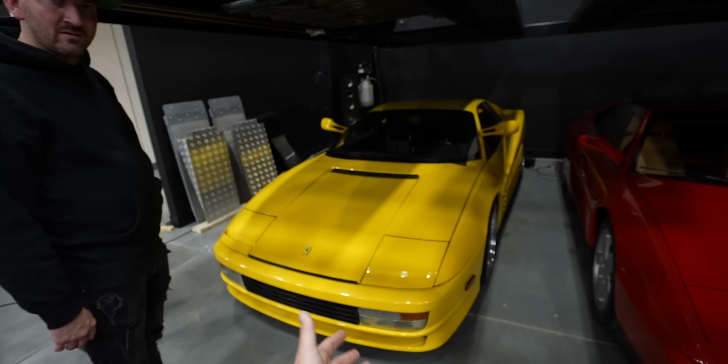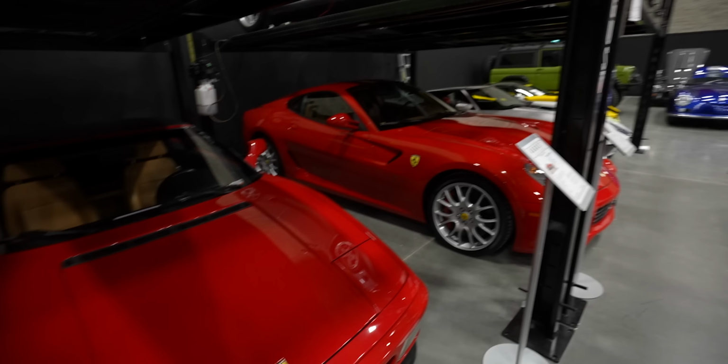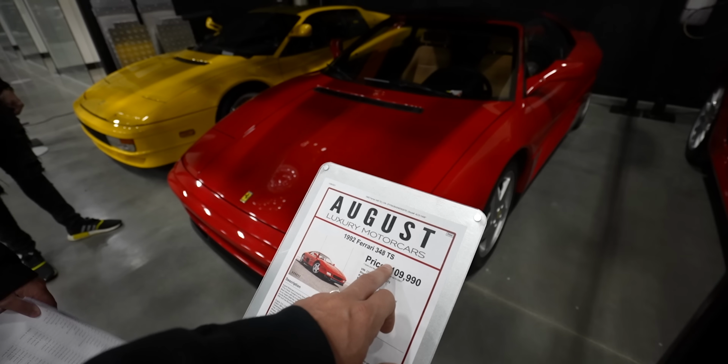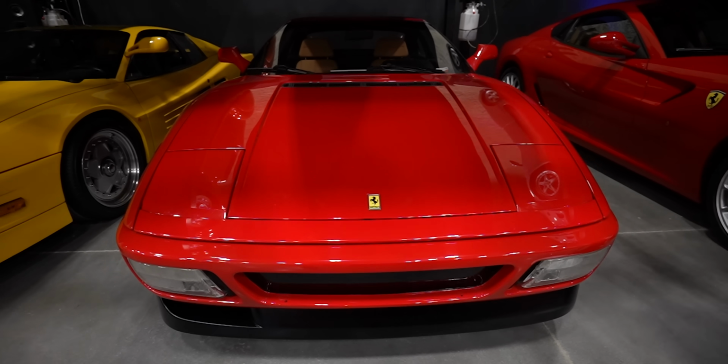But how much is this car worth? This car, around 150 grand. So it would be in the luxury tax. Luxury tax. All right. What about this? What about a Ferrari 348 TS? Not on the list. And it would not be the luxury tax.